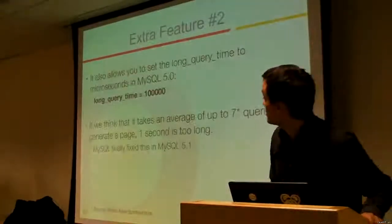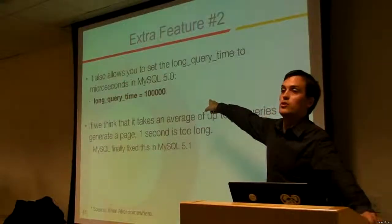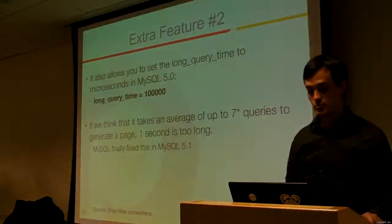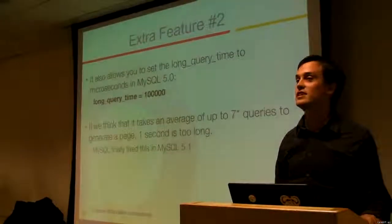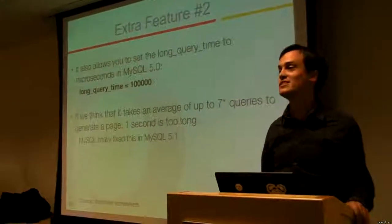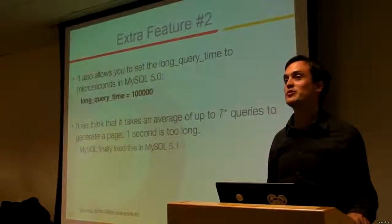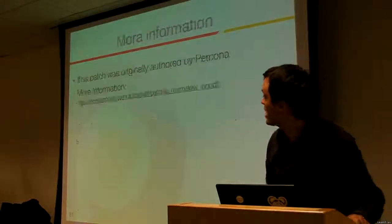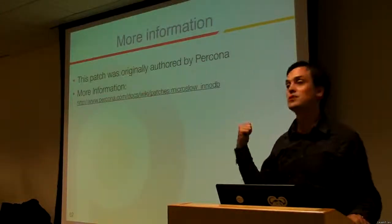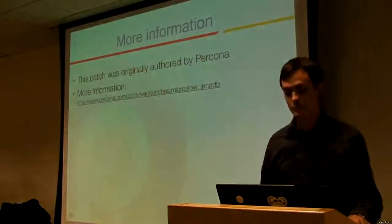All right. What else can this thing do? Well, if you use this one in 5.0, it can let you set a small or long query time, which is awesome. 1 second is just infinite in terms of page generation. If all my pages took 1 second to generate, that would be awful. And considering I do more than one query to generate a page, that's even more awful. So this patch, if you want more information, it's documented here. This was authored by the company I work for, Percona.